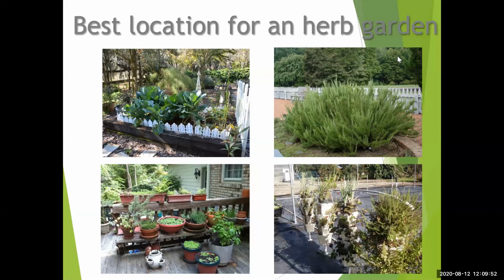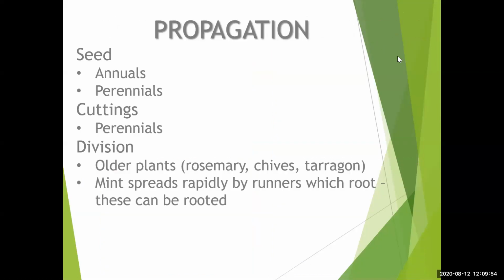So really lots of different ways and places that you can grow herbs, but I would suggest that they are grown either outside, porch or patio is fine. It is difficult to grow them inside. Lots of ways to get your herbs started as well.